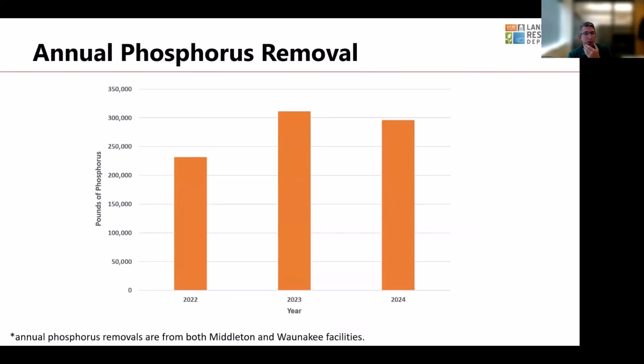So looking at the phosphorus removal, I've got some numbers here that I was going to share with you all. From both of our facilities, so I mentioned we have our original one up in Waunakee and our Middleton facility, this is showing the total pounds of phosphorus that are removed from both sites. If you remember from before, I said that each facility is required to remove at least 60% of the phosphorus. They don't always hit that target, but this is what that looks like from a pounds perspective of phosphorus, based on the manure that's sent there.